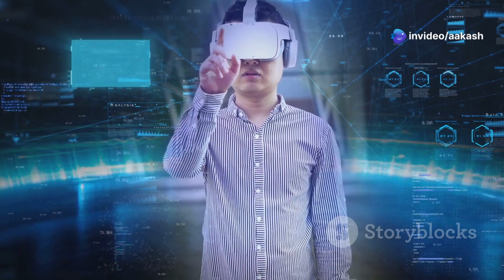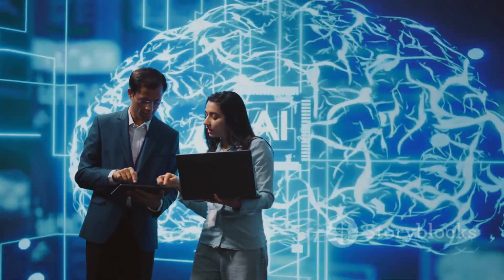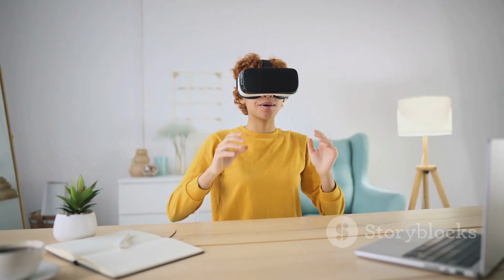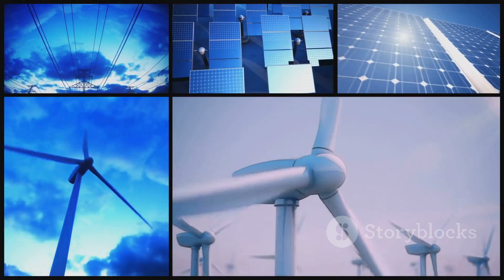Digital twins are transforming how we interact with and manage physical systems, promising a smarter and more efficient future. They are becoming integral to everyday life, offering valuable insights, immersive experiences, and sustainable solutions across various industries.